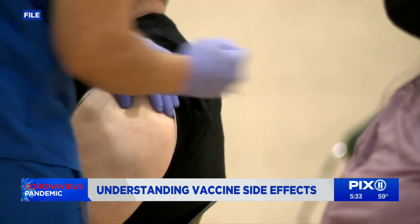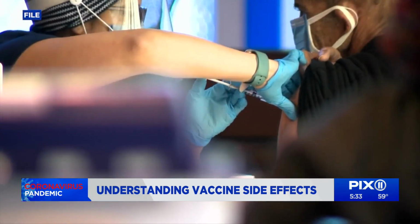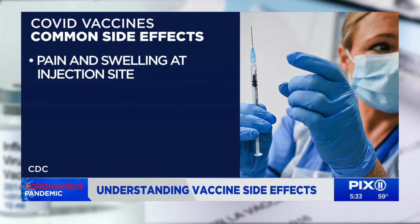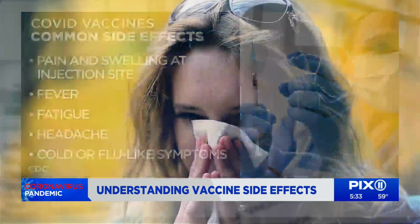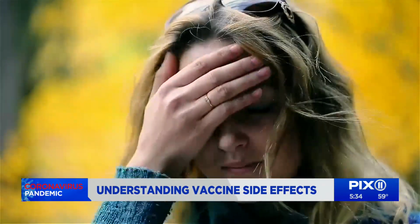He says it's also important to know the difference between a side effect and an allergic reaction. You'll know if you're having an adverse reaction, such as if you're allergic to shellfish and you take this vaccine, it's going to be almost within minutes. According to the CDC, common side effects include pain and swelling at the injection site, fever, fatigue, headache, and mild cold or flu-like symptoms. There are always outliers. Everyone has something a little bit different, at maybe less than 1%, and it's very quick and temporary and it goes away.